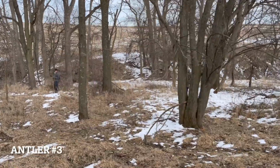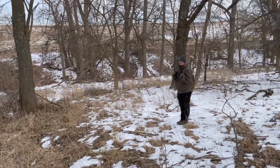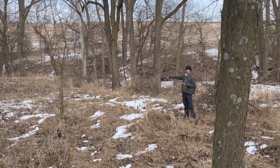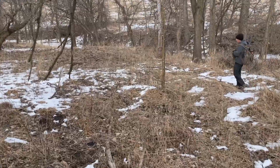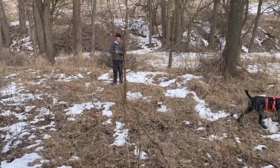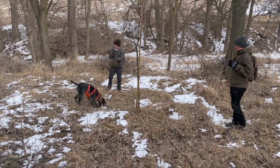All right, Amy thinks she spotted one. Spotted an old one, maybe. Where's it at? Oh, that's definitely an antler. That's a massive one. What? Oh, oh, oh. Whoa. Nice. Oh, good girl. Oh, that's a good girl.